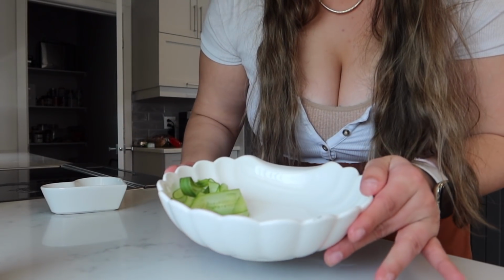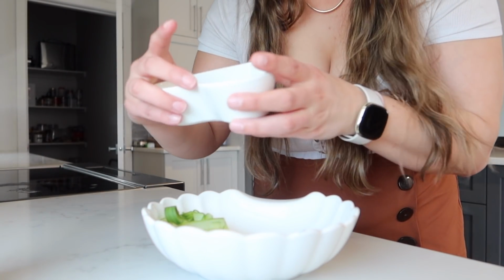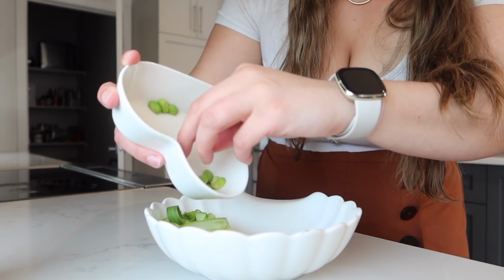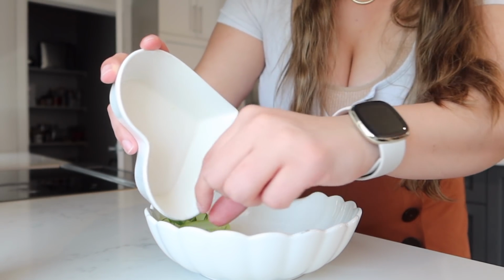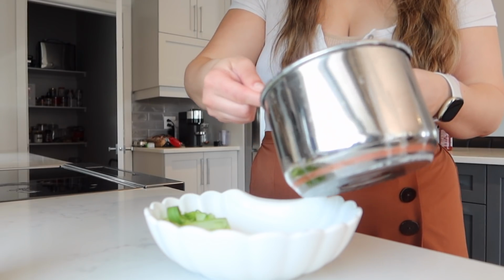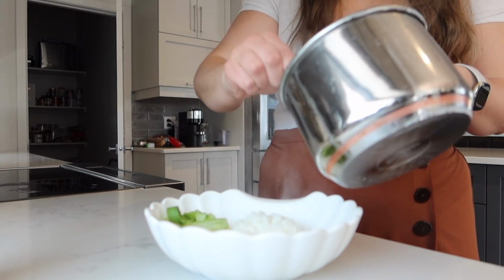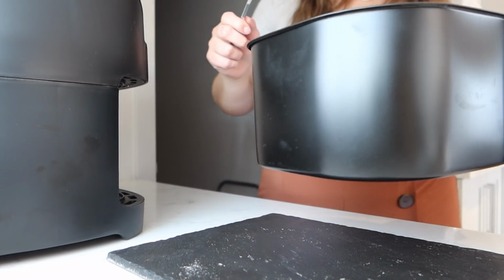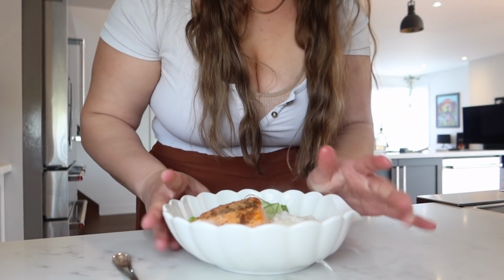So I have my bowl with the ribbon cucumbers, and I'm going to add some edamame that I just heated up in the microwave. They kind of look like shriveled little peanuts, but that's okay. Let's add in some rice. Oh my God, the salmon cooked beautifully. This is what our bowl is looking like right now.